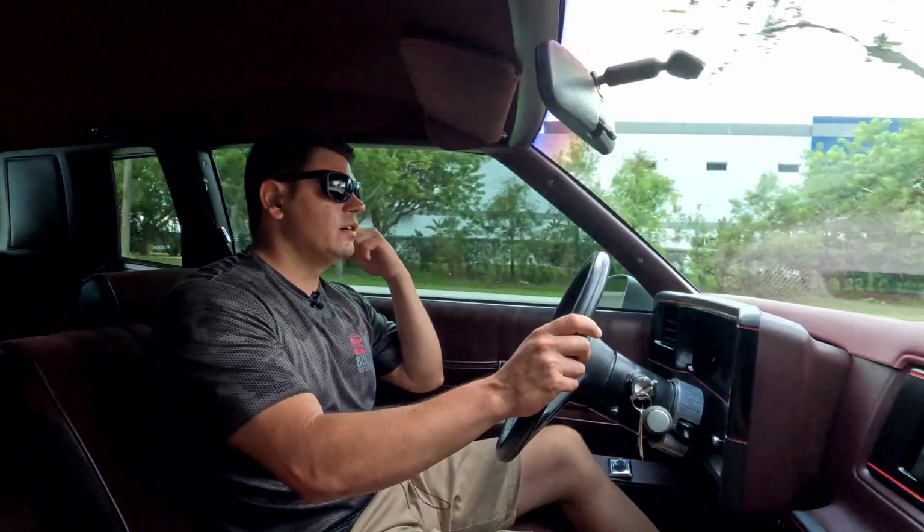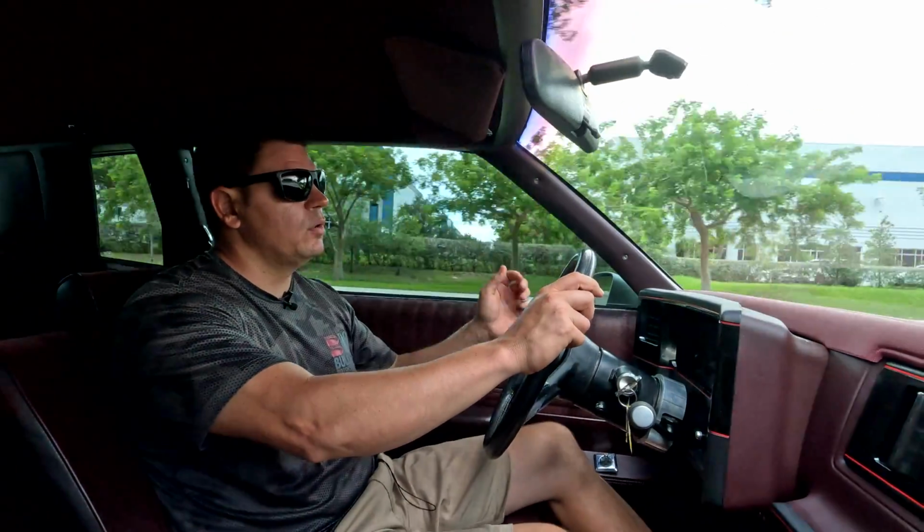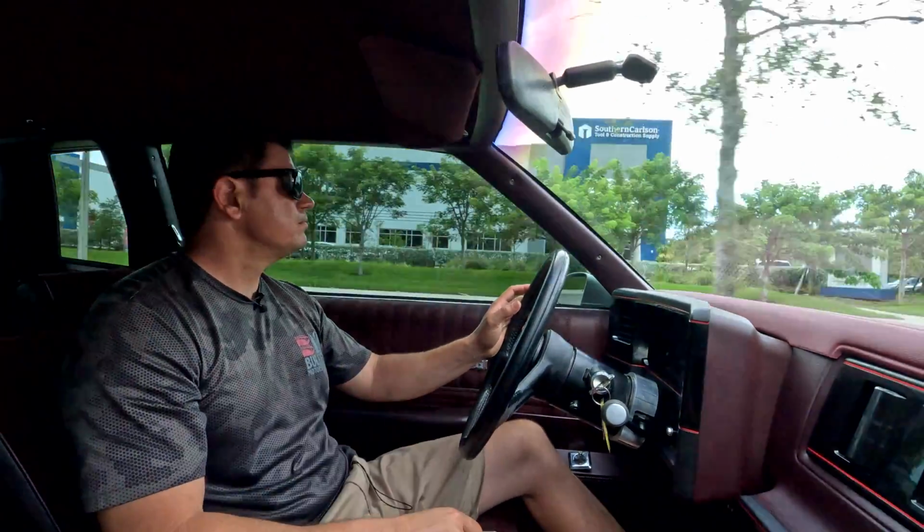Temperature is great too, so it's at 160 degrees right now. We still have great oil pressure too, and we're at operating temperature.